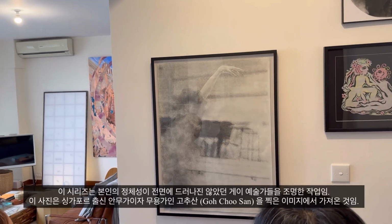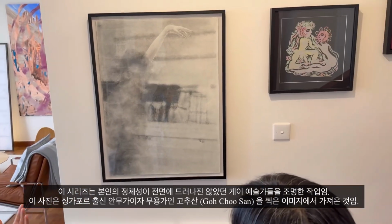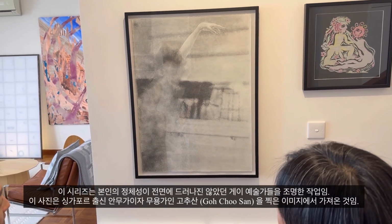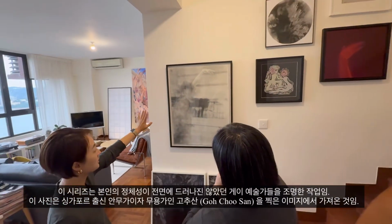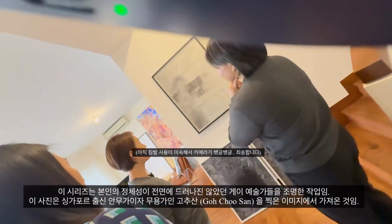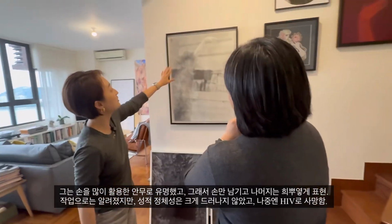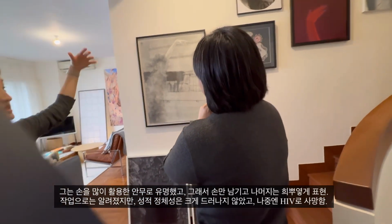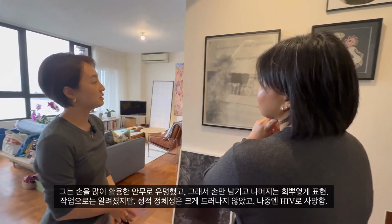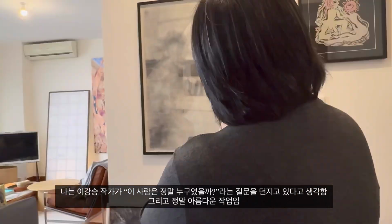I think this was a series where he found gay artists who were known for their work, but their identity wasn't necessarily the thing at the forefront of their lives. This is a photograph of Ko Chu-san. He took it from a photographer. Ko Chu-san is a Singaporean-born choreographer and dancer, really known for his choreography using a lot of hands. That's why he obliterated everything else but the hands. So he was known for his work, but then his identity as a gay person, and he later died of AIDS, HIV, and so I think Kang Seng Lee is trying to think, well, who is this person really? I think it's just beautiful.